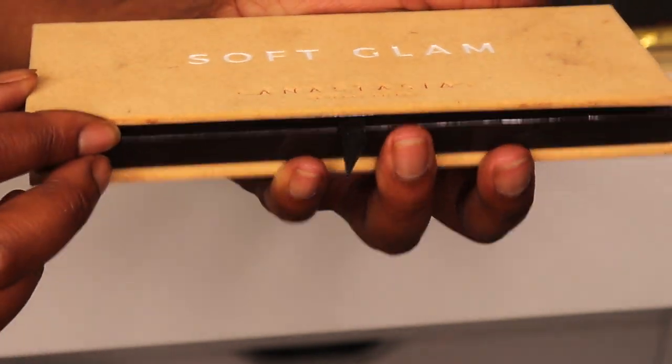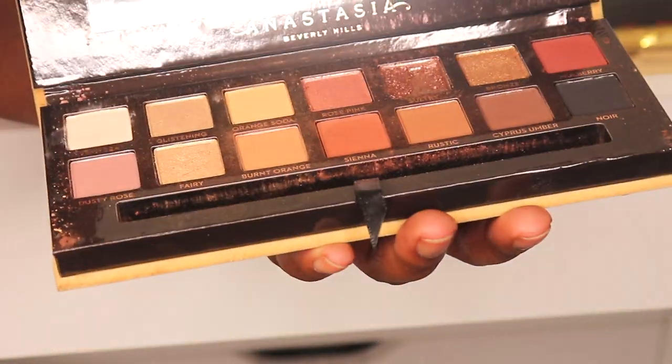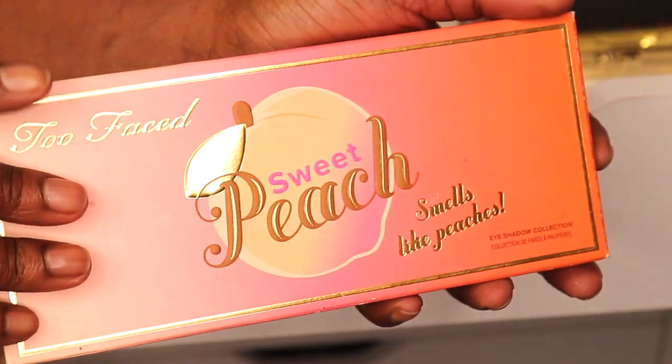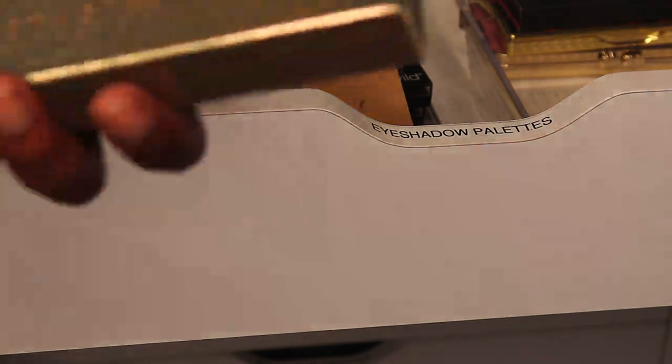Soft Glam by ABH. Girl, do we see how much we love this palette? She ain't going nowhere. She not going nowhere. Too Faced Sweet Peach palette. She's going to the maybes. I can't make a decision yet.